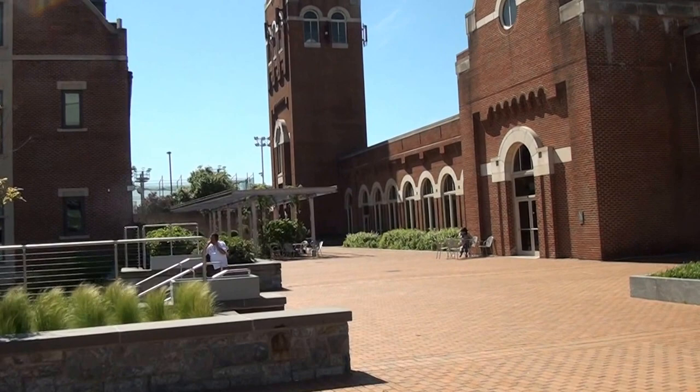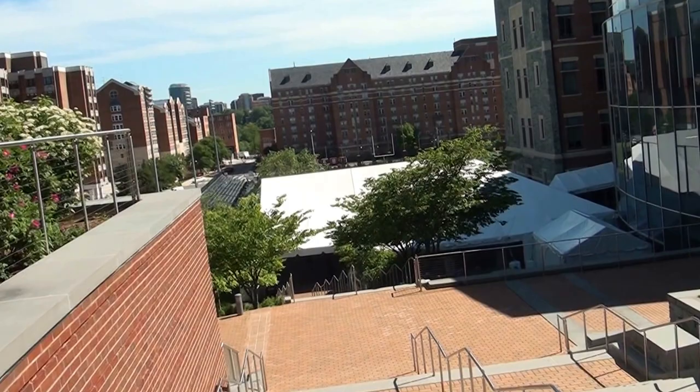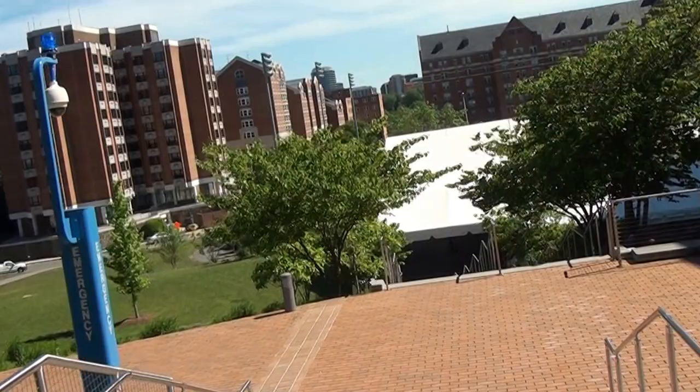Over there, that's the conference center and Georgetown University Hotel. And this building... So down there, that is the entrance to the business school. What's it called? McDonough School of Business.